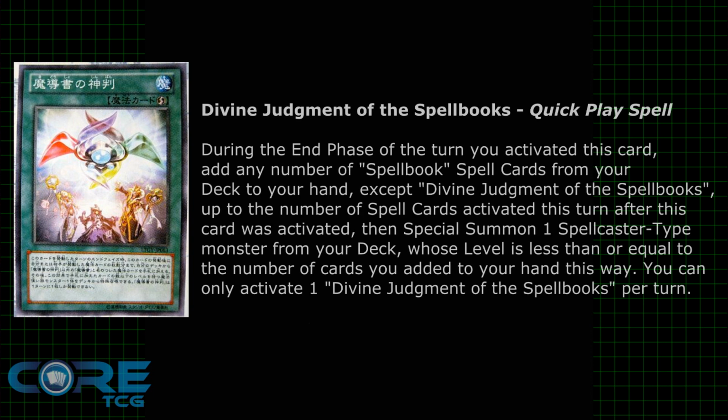Its effect is, during the end phase of the turn you activated this card, add any number of Spellbook spell cards from your deck to your hand, except Divine Judgment of the Spellbooks, up to the number of spell cards activated this turn after this card was activated. Then special summon one spellcaster type monster from your deck, whose level is less than or equal to the number of cards that you added to your hand this way. You can only activate one Divine Judgment of the Spellbooks per turn.